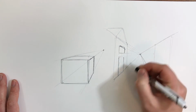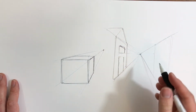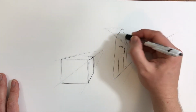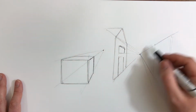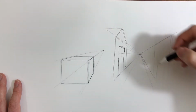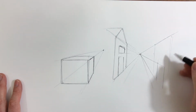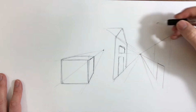And this is just learning to trick the eye, right? Because we know that these buildings aren't actually all sloping toward the same point. But the way our eye makes sense of the world is through these kind of perspective rules. So you need to learn these rules in order to kind of fake out the eye and make your drawings look realistic.